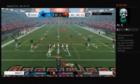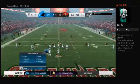And the job becomes twice as difficult now. After the sack, it's 2nd and 20.